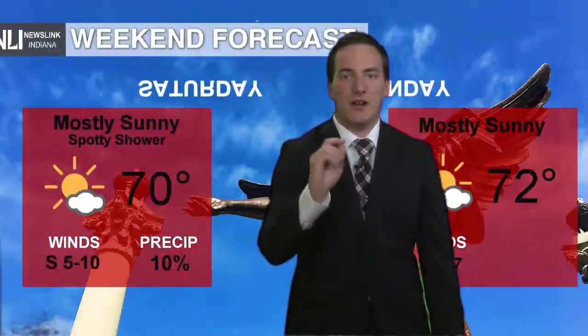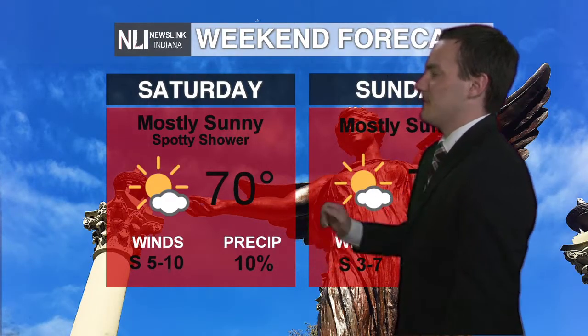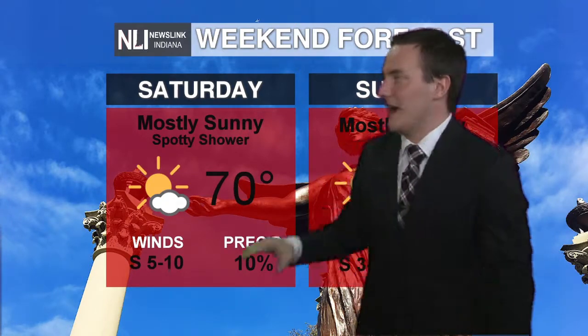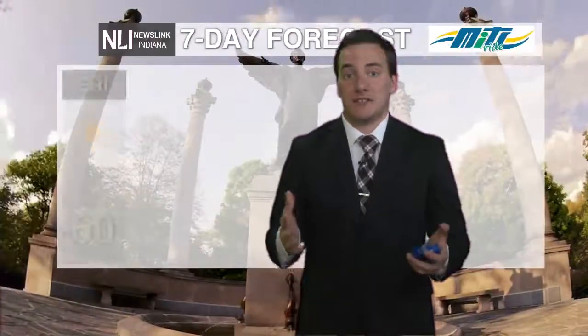I hope you guys get out there and enjoy this really nice weather. Speaking of the weekend overall, the only minor setback is a very low chance of a spotty shower, but this is once again very low. Mainly a lot of us will stay dry. High of 70 on Saturday and Sunday. Keeping things dry, 72, mostly sunny. It's going to be a gorgeous weekend, guys. It's going to feel like it's the end of September in general.